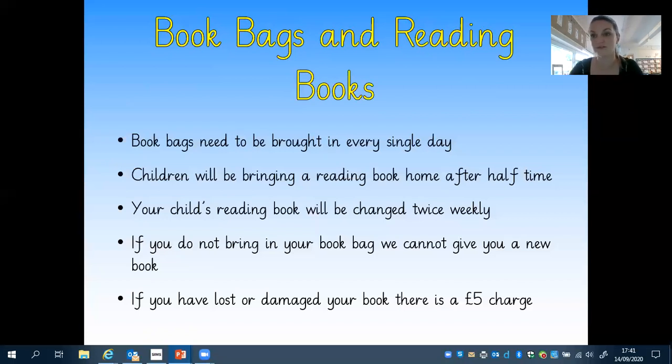what we found works in the past really well is when children have read their book at home, whether it's in bed with you or on the sofa with you or at the kitchen table, wherever it is that you're reading, as soon as they finish their book, they put it straight back in the book bag, and that normally means that books don't get lost or misplaced.